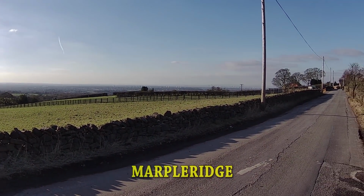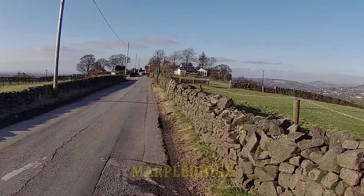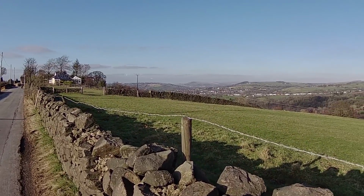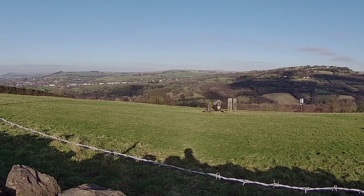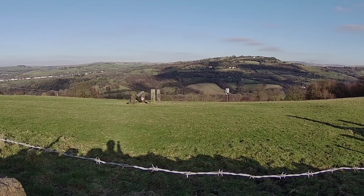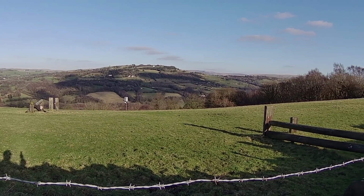What a view! You can see for miles. That's Stockport in the distance there, and looking around we can see the Peak District. Peak Forest Canal runs through that valley. Not right at the bottom of the valley, but sort of halfway up.